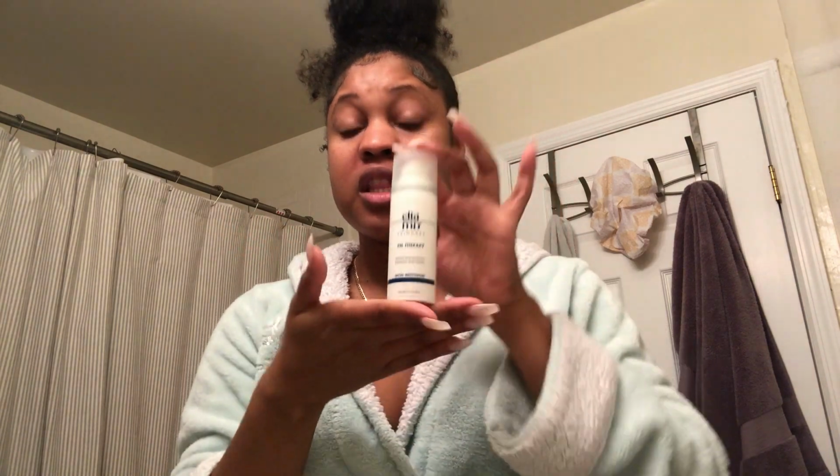And then, once I do that, I go in with my Elta MD. This is bomb. My dermatologist actually told me to get this. Really, really good. I've been using this for a year and a half now. Really light, not too heavy. You just dab it.